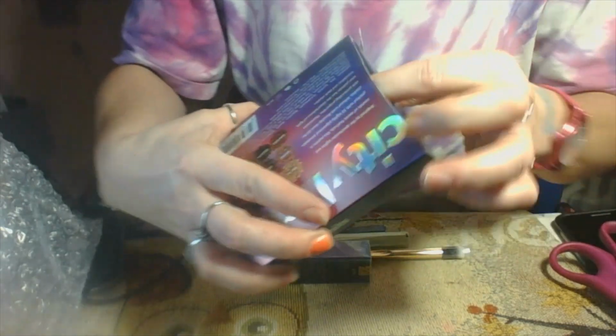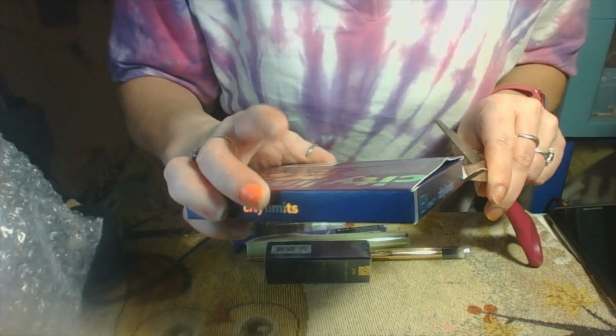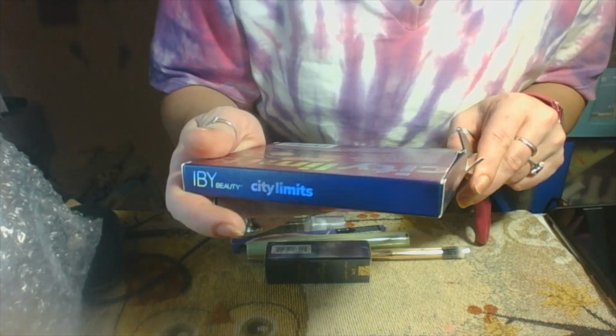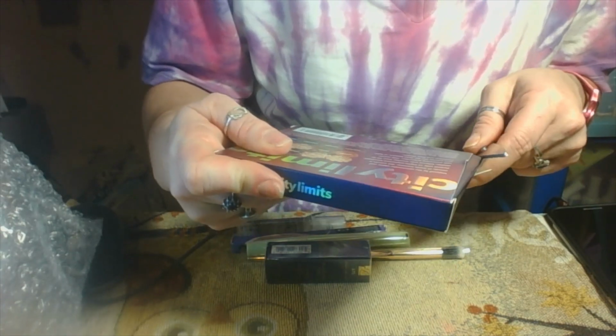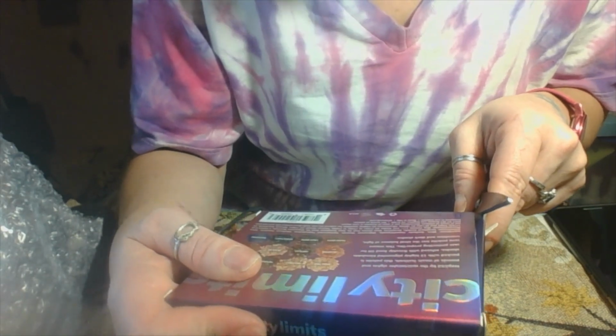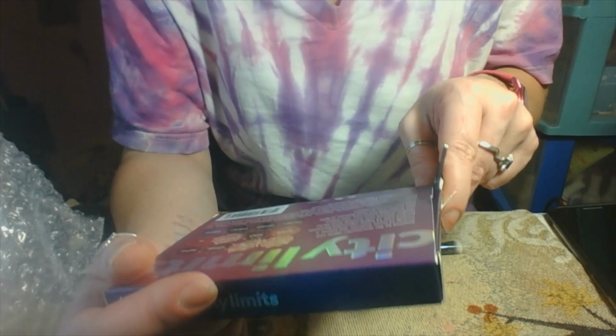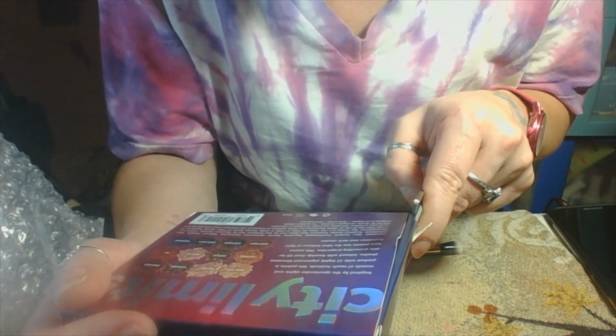I'm trying to open it, and it says that it's inspired by, I have lotion on, so I'm having a hard time getting this. It's slippery. So, City Limits is inspired by the spectacular sights and sounds of music festivals. This palette is packed with 12 highly pigmented, blendable shades infused with rosehip seed oil for skin protecting properties. This mauve tone palette has the ideal balance of light transition and dark shades. And it lists the ingredients and the colors. So let's check this bad boy out.